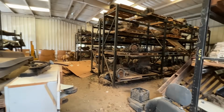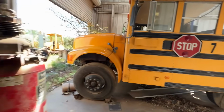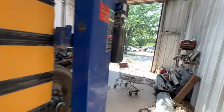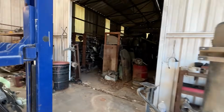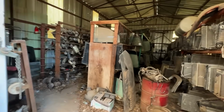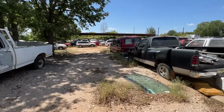Engines. No cars. Just parts. There's your little shorty bus you rode to school in. More parts. Glass. Radiators. Lights. What do we got out front then?